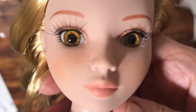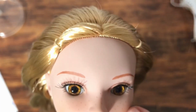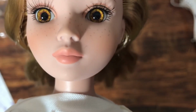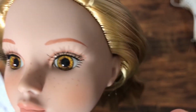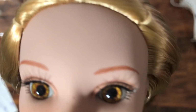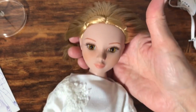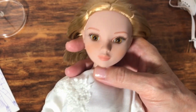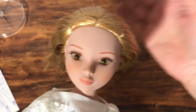But otherwise, as far as her face-up goes, she's got some really sweet, very light freckles, a little bit of blushing here, sort of peachy lips, beautiful brown eyes, very detailed. Her eyes are pretty amazing, as are her eyebrows. So yeah, she definitely fits into my aesthetic. I would have minded if she was a little bit darker toned, but I knew she wasn't super dark toned when I purchased her, so that's not a big deal.